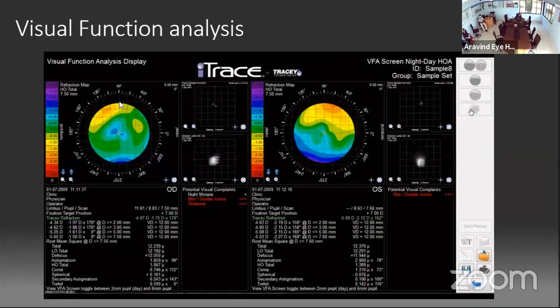And there's one other beautiful display here, the visual function analysis display, which gives us a comprehensive summary of a side-by-side display of both the eyes together. This is usually done in a HOA total mode. That is, we don't want the lower order aberrations like defocus, because we will be able to correct them with the spheres and the cylinders. We just want to see the residual higher order aberrations remaining after our refractive or cataract surgery. Now in the entrance pupil range, there are more blue colors, almost a minus 2 diopters of refractive change. So this is significant here.